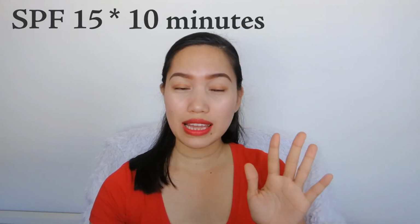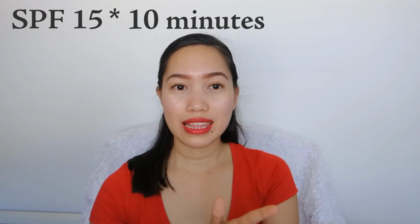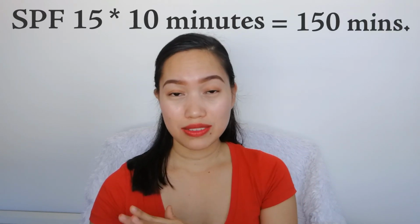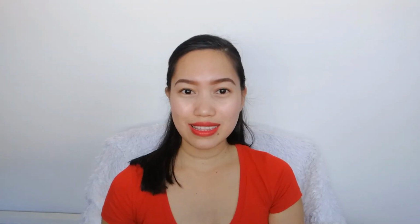Now let's say you have a sunscreen that has SPF 15 on it. Let's multiply it by the number of minutes that our skin takes to start burning. Let's say 10 minutes. So SPF 15, 15 times 10, is 150 minutes. Let's convert that into hours, so 2.5 hours. So it says there that you will be protected for 2.5 hours. After 2.5 hours, you have to apply sunscreen again.